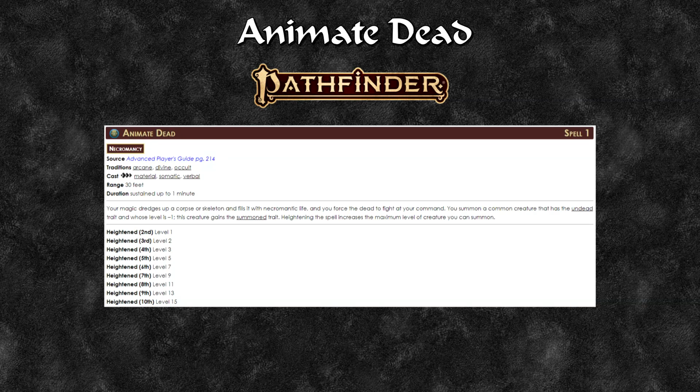It takes 3 actions to cast and it requires material, somatic and verbal components. The range is 30 feet and it can be sustained for up to 1 minute. So your magic dredges up a corpse or a skeleton and fills it with necromantic life, and you force the dead to fight at your command. You summon a creature that has the undead trait and whose level is -1. This creature gains the summoned trait.